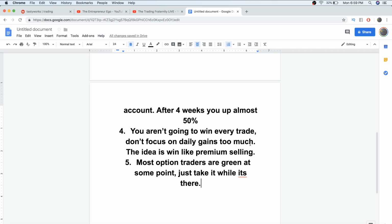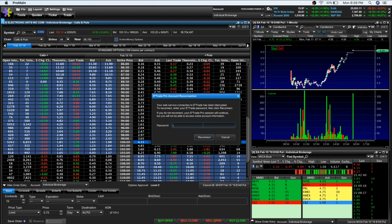Almost every trade you buy, I doubt a lot of you buy it and are instantly down. Even I fat-fingered trades before, and I found a way to get green on them, and I never took it. So that's the key here. You're green, take it. Money in the pocket, money in the bank. So that's easy money. You really can't complain.